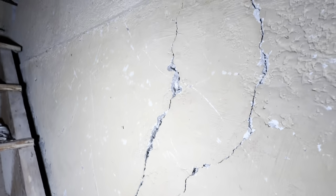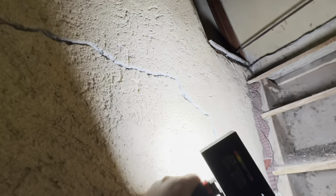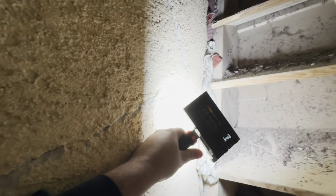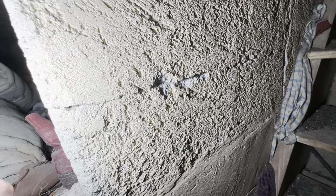Right, every wall has got big cracks in. And the thing is, watch this. You can't really see, but the whole thing moves. I put my hand on that a minute ago, and the whole thing moved with it. So I've got to be extremely careful.